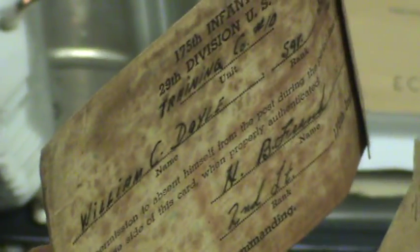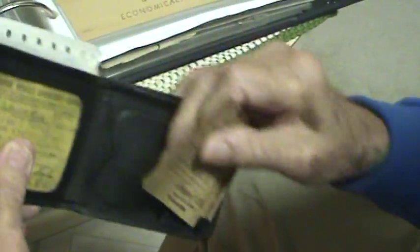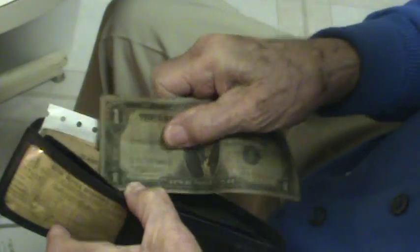It's a Class B pass, and that entitled me to go away from my train. And this was my identification for the 175th Infantry when I was in training company number 10 down at Fort Meade. But all these things I had in my wallet, and some of them have a hole in them. So that wallet was with you up on the Martinville Ridge that day. Yep. When you were wounded. Yes, it was. It certainly was with me.